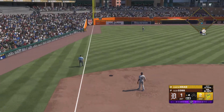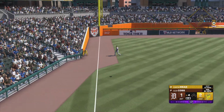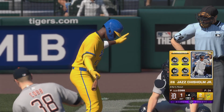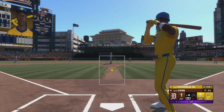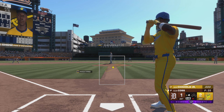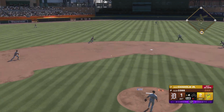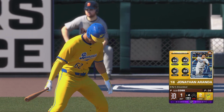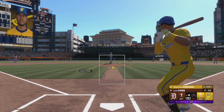Left field. Green going after it. And there's one down. So up next, Jazz Chisholm Jr. Fly to left his first time. And that one just misses. A ball and no strikes. Line drive caught. That swing right there tells me he's seeing the ball pretty well. I know it didn't produce a hit, but he made solid contact, and that's all you're looking to do anytime you're at the plate.